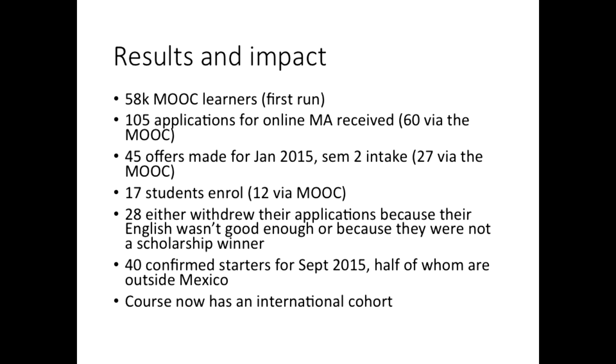And so, this is a really important thing, I think, for modern languages to learn, in terms of if we want to see conversions, we need to be meeting the learners as well. As we're saying, we have this course, come and do this. So we have 40 confirmed starters in September 2015, half of whom come from outside of Mexico, and mostly through the MOOC. So for us, we're really, really happy.